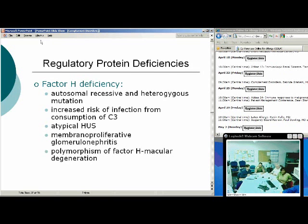Factor H is going to be similar. It's going to be unregulated complement pathway, and so again you're consuming C3, and so you're going to have an increased risk of infection. With this one, it's autosomal recessive as well as heterozygous mutation. Again, you have the atypical HUS and membranoproliferative glomerulonephritis. The thing that's different about this one is that there's a polymorphism of factor H that actually causes macular degeneration, and so that's going to be the difference between factor H and factor I deficiency.